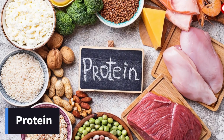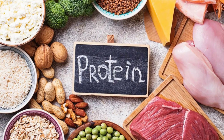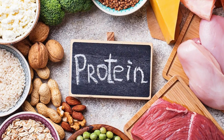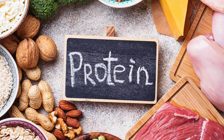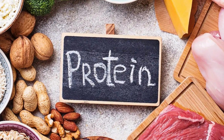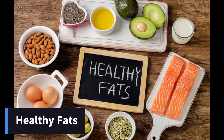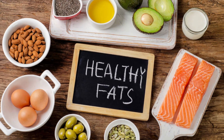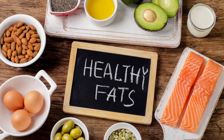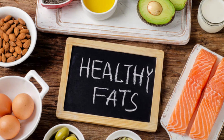Protein at every party, aka meal. Protein is the friend who keeps you full, balanced, and less likely to inhale an entire cake at 3 p.m. Chicken, fish, tofu, beans, they're your hormonal bodyguards. Healthy fats, yes, they're a thing. Avocados, nuts, seeds, and a little olive oil? Not only are they Instagram-worthy, but they also slow down carb absorption and keep you satisfied longer. Plus, they make you feel fancy.